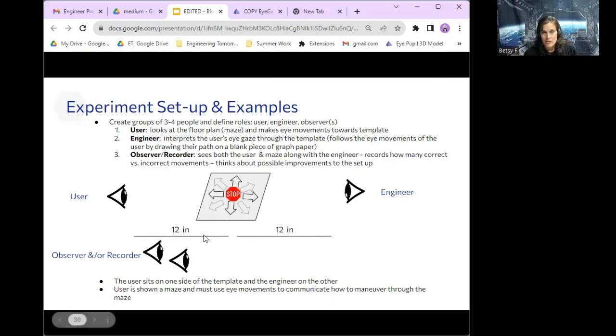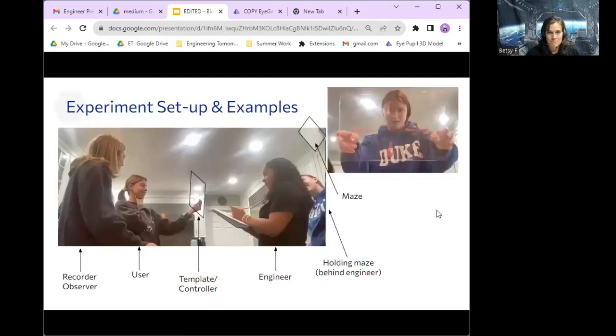So let's take a look here specifically at our distances. Now, in this example, it's suggesting that you go 12 inches and 12 inches. Whatever you choose, whether it's 12 or 10, just keep it constant so that when you're doing your iterations and making changes to your template, at least something is staying constant so you know what's making the improvements or not improvements. Right, here is an example of the engineer, the person reading the eye movements and deciding which way the chair should go.